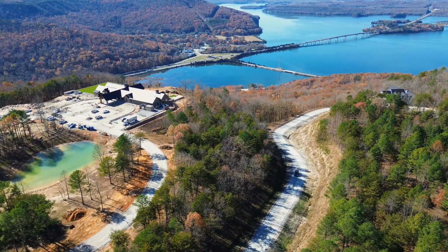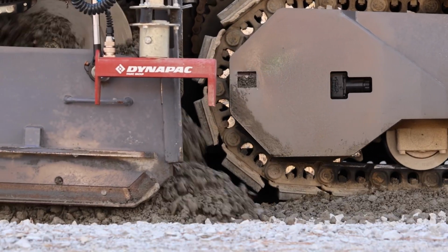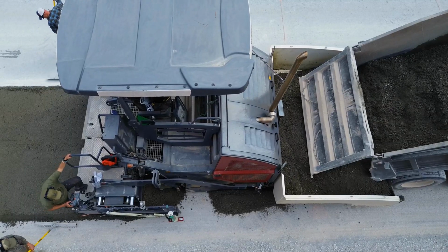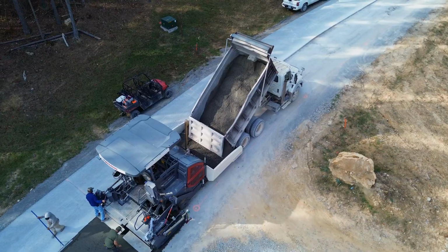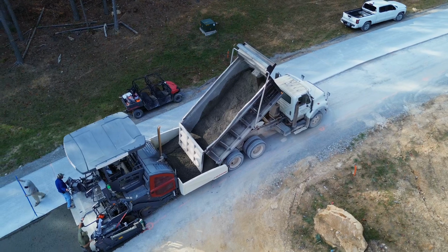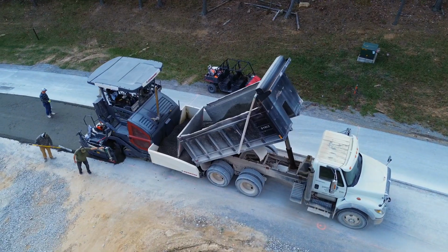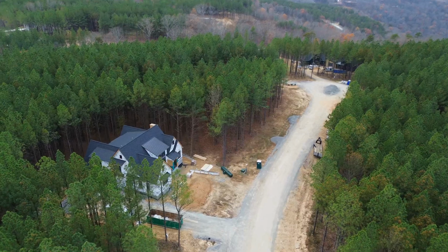Instead of traditional asphalt, this community is being built with roller compacted concrete, or RCC, a pavement that needs no rebar, no forms, and can support traffic quickly. RCC isn't new. It's been used for decades in ports, industrial sites, and other heavy-duty environments. But here, it's being used in a new way, to build the internal road network for a massive residential development.